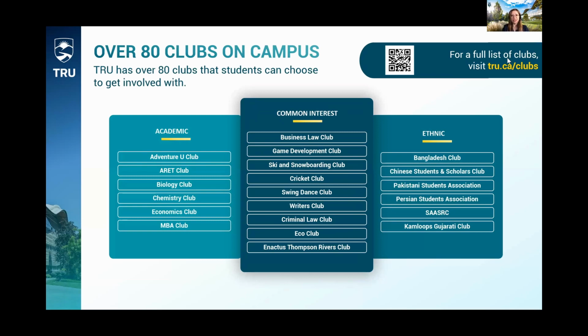Clubs is another different way of diving into the student life. And there are different categories of clubs, whether it's more of the academic type of club, say business club, there's leadership clubs, there's economic club, chemistry, and more. There's more of a common interest clubs, and this is where you have a complete variety, from debate club to chess club to photography clubs to eco club. So variety of different clubs. There's definitely going to be something that is more appealing to you, so feel free to join those.